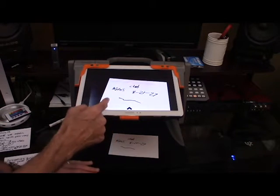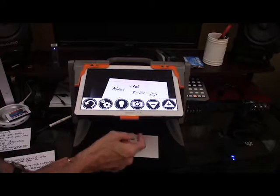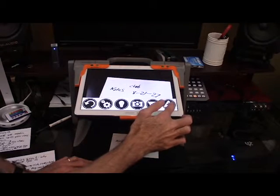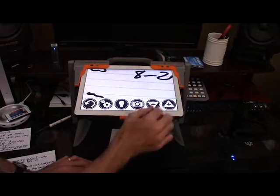These controls, some of them are used for capturing, so it will read. There's a settings menu, there's a flashlight. I can turn on the flashlight if I ever needed it to. I can zoom in and out just by tapping these buttons if I wanted to, instead of pinching.